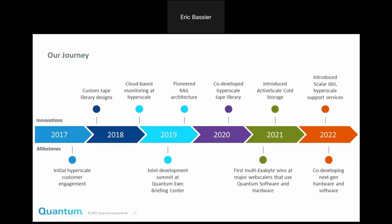So we've done custom library designs. We introduced cloud-based monitoring at massive scale. Think about thousands of tape systems, tens of thousands of tape drives, and hundreds of thousands and millions of tapes that we're all monitoring and helping to manage. We were really the first to pioneer what we call the RAIL architecture, and I'll talk more about that. That's a redundant array of independent libraries. We co-developed the hyperscale tape system. We introduced the first hyperscale design tape library in 2020 and 2021 with our Scalar i6H.